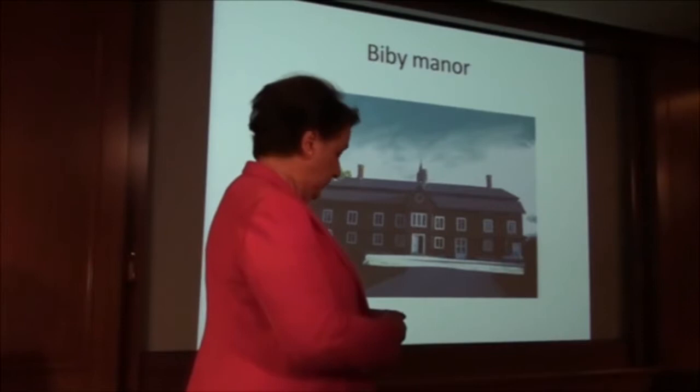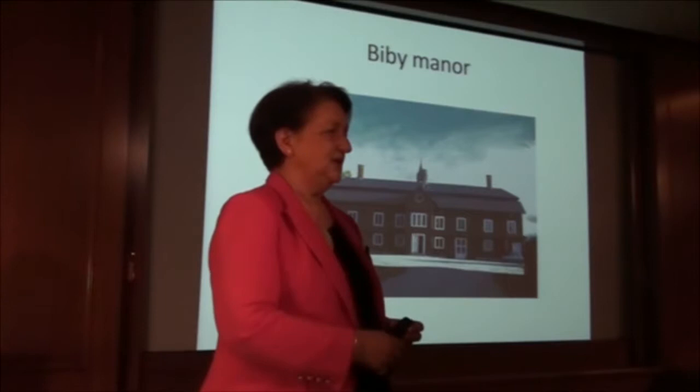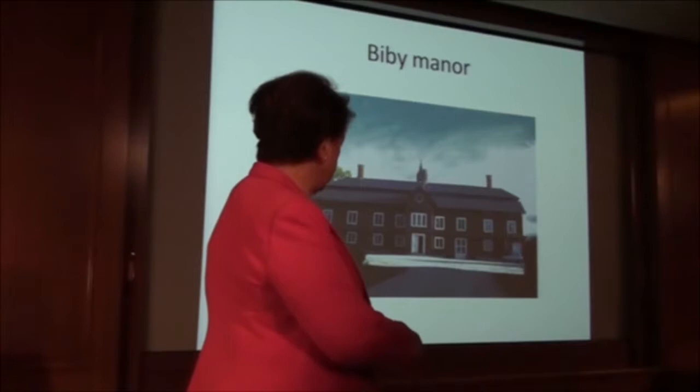And ever since I learned about it, there has been this fear that this house will burn. It is a wooden mansion. The Turkish collection is behind these doors and spread over the house. It is a dangerous place.